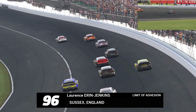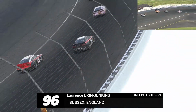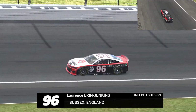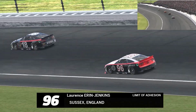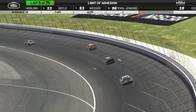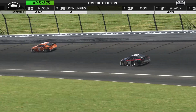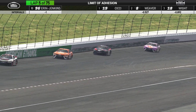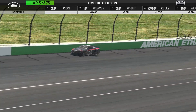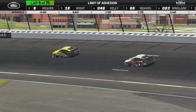There goes the ledge up the inside before the start-finish line. It looks like inside of 86 of Jason Weaver, so he must have got a penalty for that. Yep, he's a lap down. He must have got a black flag for that start. Well, if we get a caution early, that shouldn't be a problem. He'll easily get that lap back. The top 4 cars are all Toyotas.